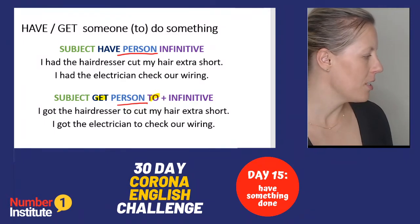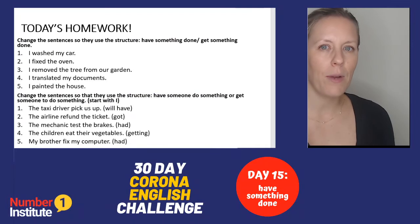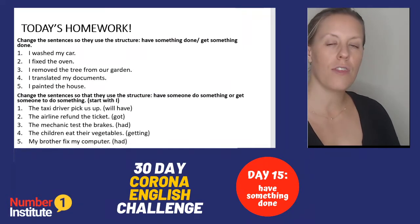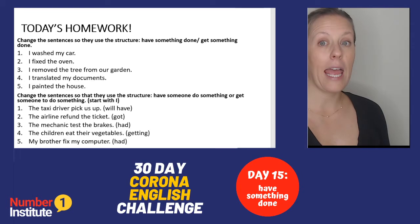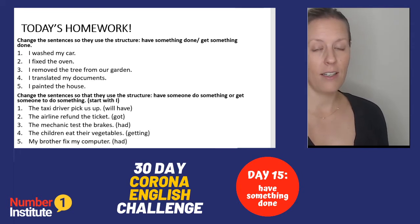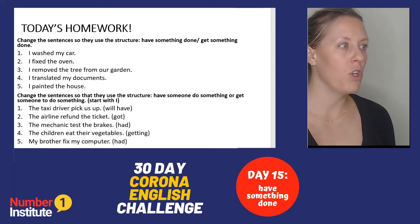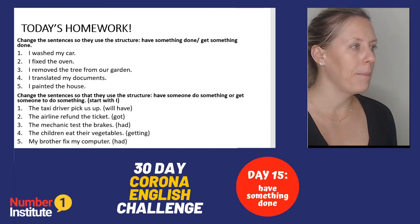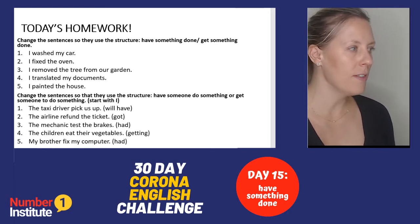Right, so any questions? I'll just show you the homework now while I wait for your questions. So there's two lots of things to practice. We have the first structure that I taught, have something done and get something done. And have and get are the same. We don't say who is doing the work. Have is just more formal, so it doesn't matter which one you use.